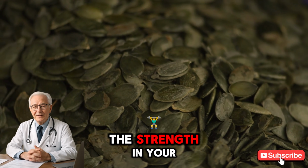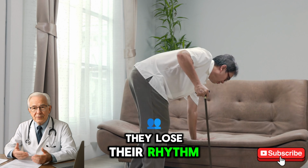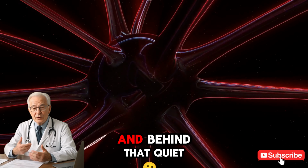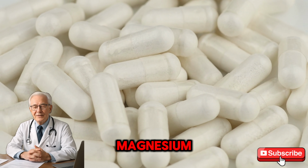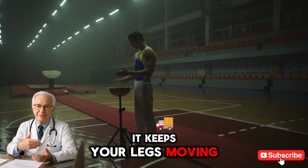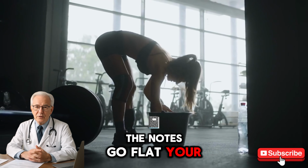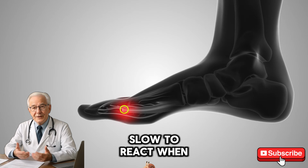You see, after 60, our muscles don't just get weaker from lack of use. They lose their rhythm, their ability to contract and relax, their connection to the nerves that once fired without hesitation. And behind that quiet breakdown is often one missing mineral: magnesium. Magnesium is like the conductor of your muscular orchestra. It keeps your legs moving in harmony, coordinated, fluid, and strong. But when your body doesn't get enough, the notes go flat. Your legs cramp. They twitch. You feel wobbly on stairs, slow to react when you step.